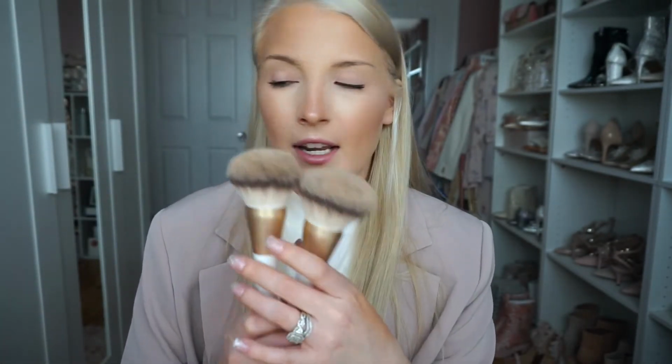And like I said, I have two. I use one for my face powder, and I use the other one for bronzer. So it's just a really good brush. Highly recommend if you spot them at your Primark. Again, they are $5.50, and there's a couple other brushes from this new brush line, but these are the two, well, the one that I've really been using every single day. So highly recommend that. Next product, I have two concealers.